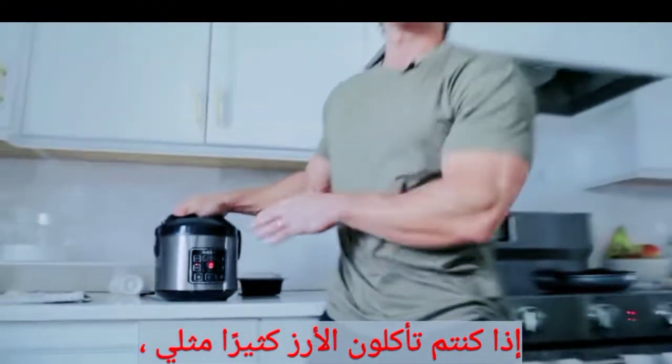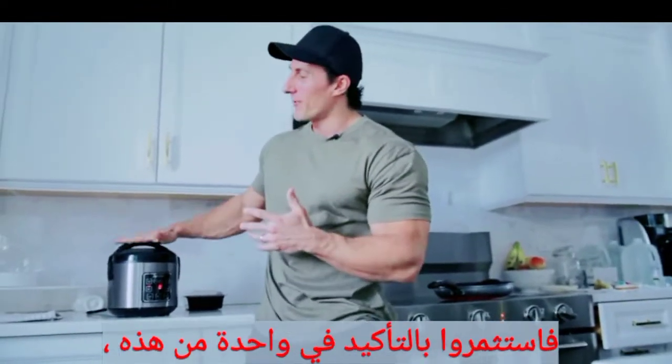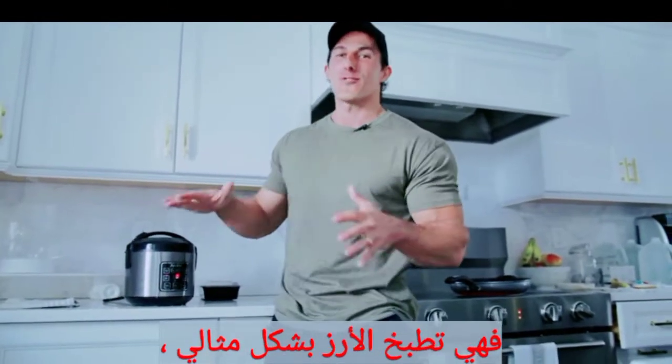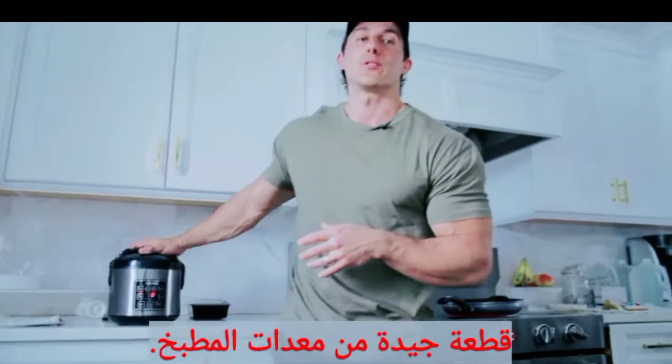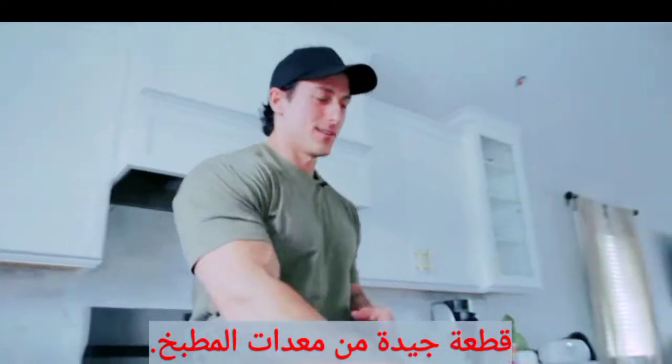If you guys are eating rice as often as I am, definitely invest in one of these. It cooks your rice perfectly. They're relatively cheap. You can find them on Amazon Prime. Really good piece of kitchen equipment.